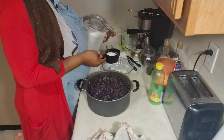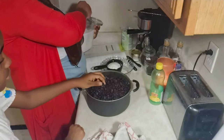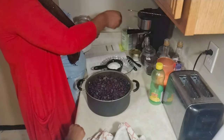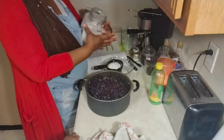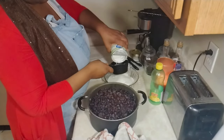And then as you see those tiny little hands, they saw the blueberries come out of the freezer. And so they both rushed to the kitchen, my girls, and started eating them out of the pot. I ended up giving them a bowl of blueberries because I'm like, y'all can't keep eating them out of the pot. So I ended up giving them a bowl, and they ate all of them so quick.